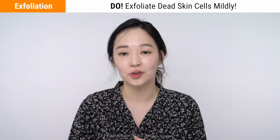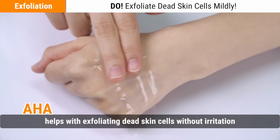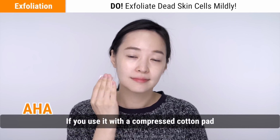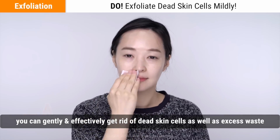For a gentle exfoliator, try to find a product that has AHA. The AHA ingredient helps get rid of the dead skin cells of the stratum corneum without irritation. If you use it with a compressed cotton pad, you can gently and effectively get rid of dead skin cells as well as excess waste.